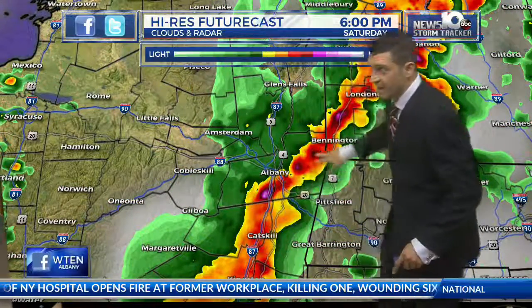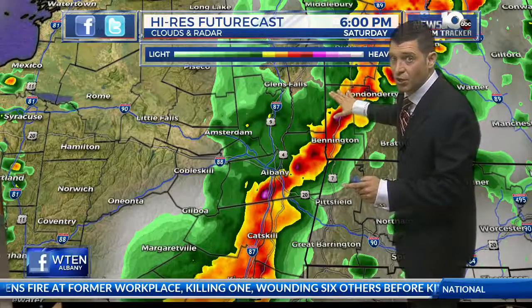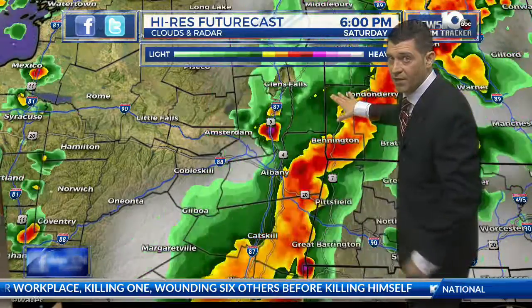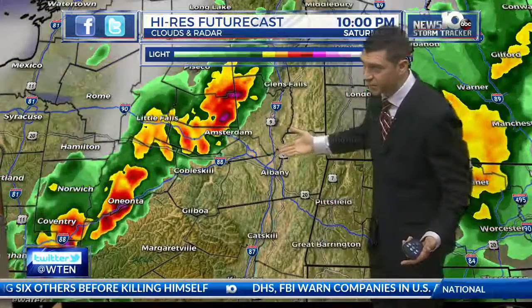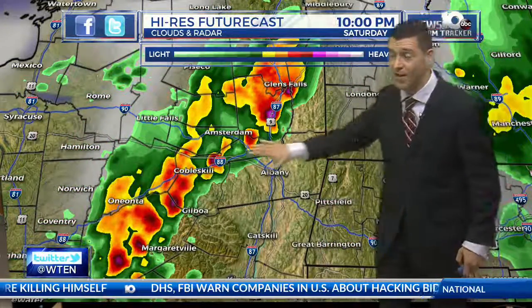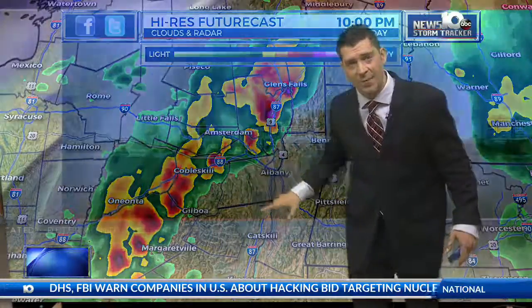This lineup, if that does happen, that would be something we need to watch closely. Damaging winds and very heavy rain associated with that. And we're not done. Into the late night, 8 o'clock, still a chance for storms. 10 o'clock could be another round. But as we head past midnight, the storms are expected to start weakening, clearing. And starting tomorrow, here's the good news. Looks like a great Sunday.